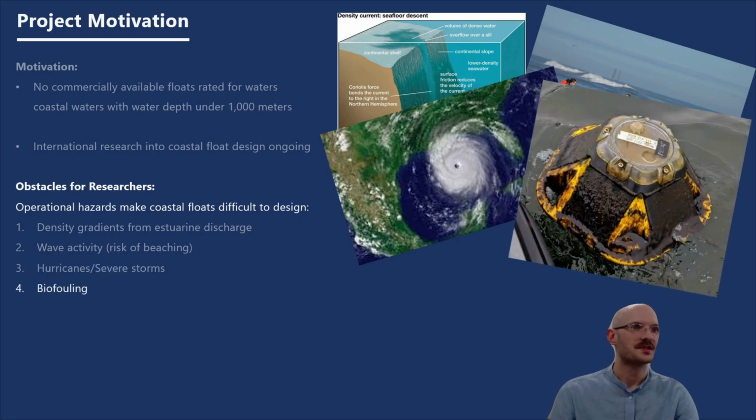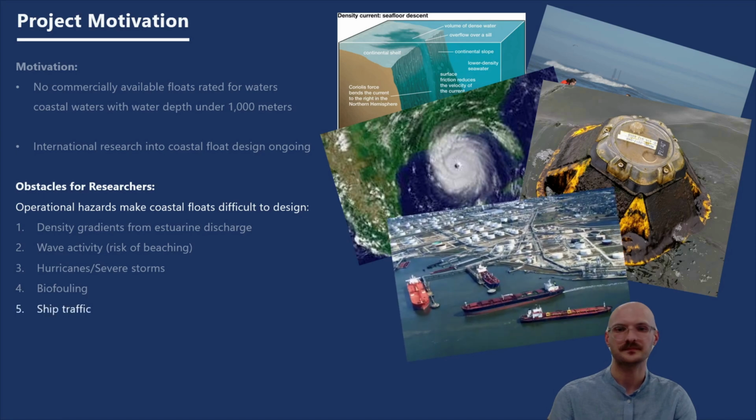In coastal zones, the water is a lot warmer, and warmer waters means that you have more marine life, which means biofouling becomes a huge concern in coastal zones where the depth isn't as great. And then, of course, you have ship traffic moving in and out of ports. If you have a float that's located at or near the surface, you always run the risk of some kind of collision that could potentially destroy your float.